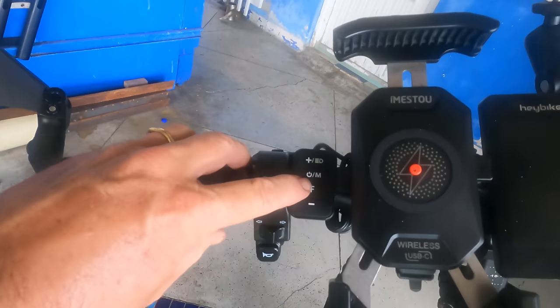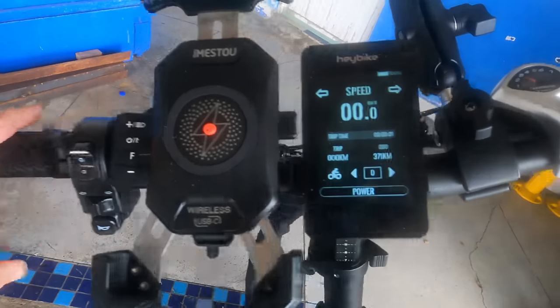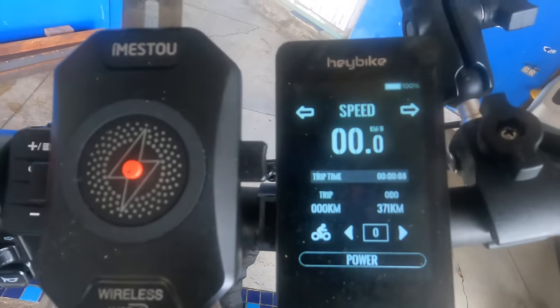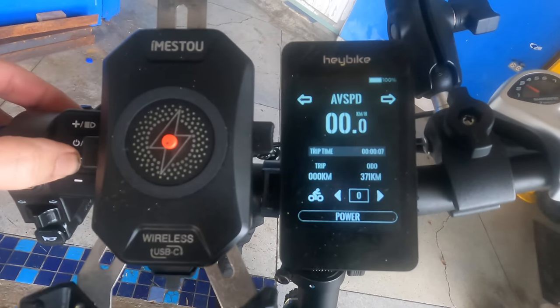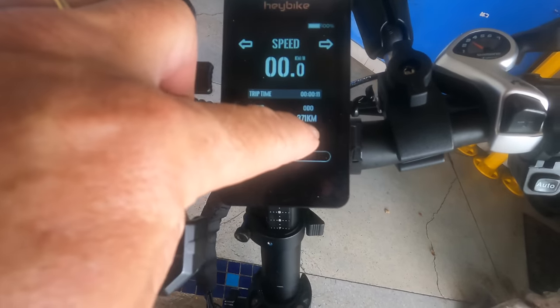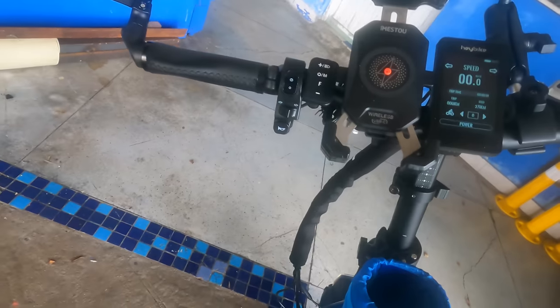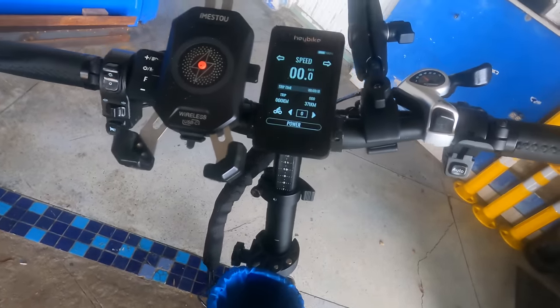Simple as that. Now we just push the power button, and up comes the computer. And you can see it's got a wealth of information. The speed, we can set that between average speed, maximum speed, current speed. It's got a trip odometer, and overall you can see, it's supposed to be the first test. I've got 370 kilometers on it.